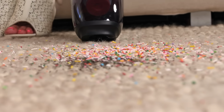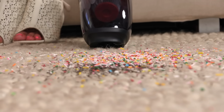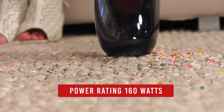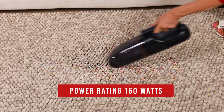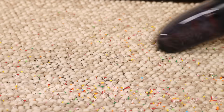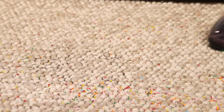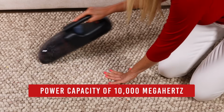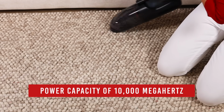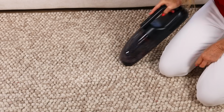So ladies and gentlemen, start your engines! The Baseus AP02 handheld vacuum has a power rating of 160 watts, which is the very highest of today's technology of power for handheld vacuums. Because of that 160 watt power rating, coupled with a power capacity of 10,000 milliamp hours, it will give me a lot of battery for a very long time without having to hook it up for a recharge.